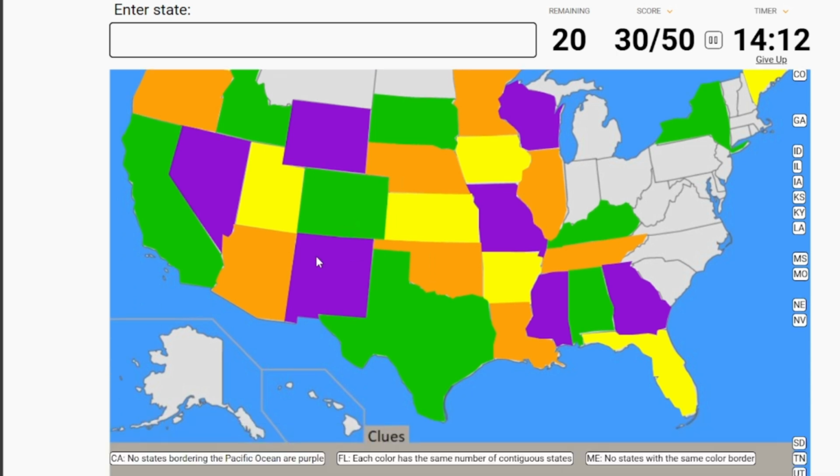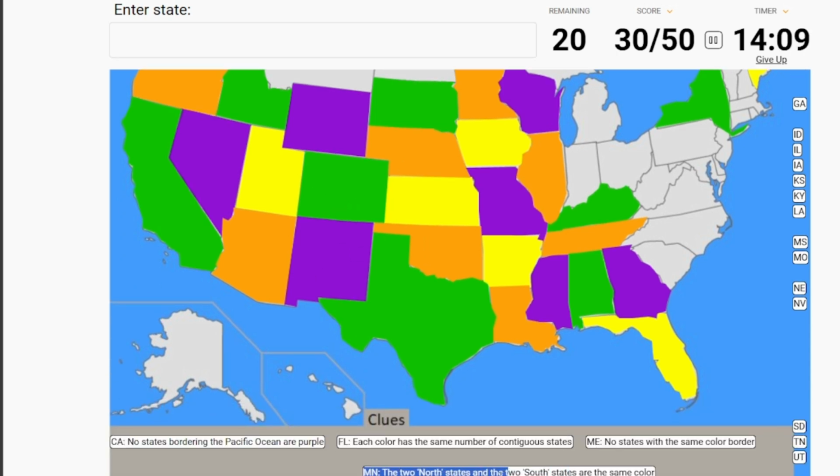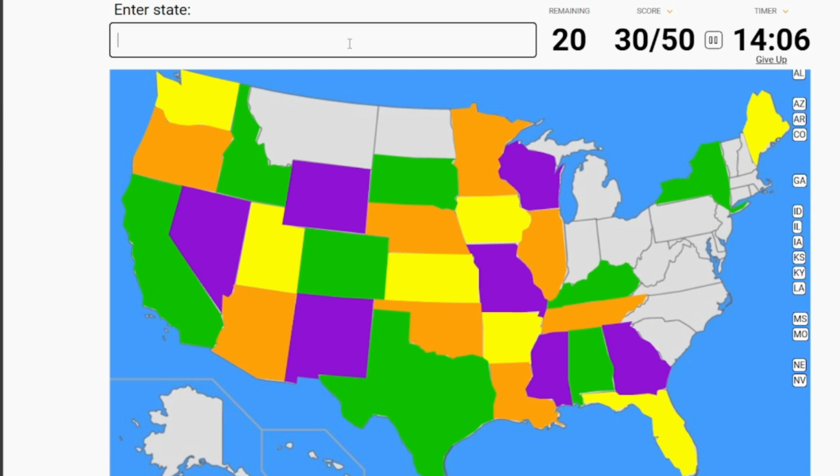Alright, now we're here. Let's check our new hints that we finally got. The two north states and the two south states are the same color. So now we know South Carolina is green. And now we know that North Carolina is yellow. North Dakota is yellow. And Montana is orange. Yes. And Virginia, you are going to be purple. Perfect. Okay, we can color that.